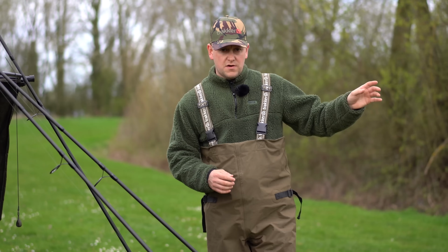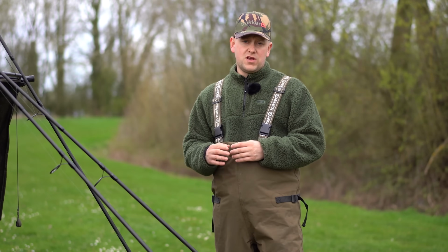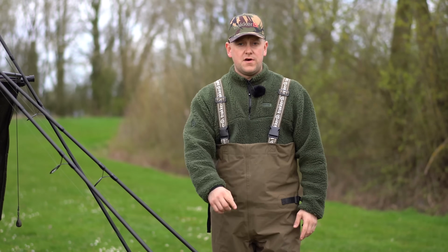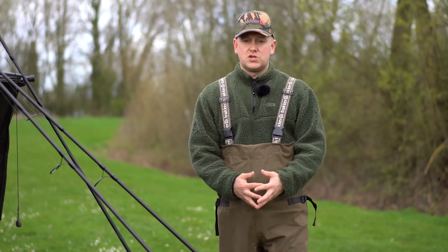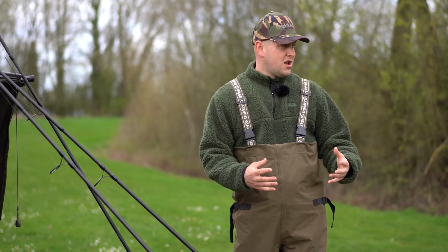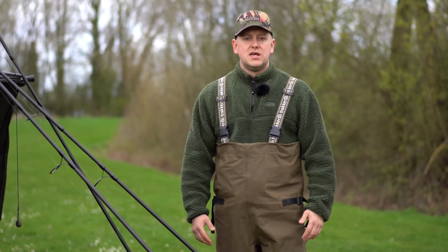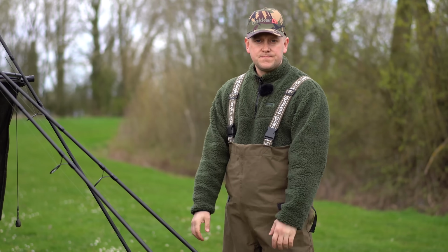I know it's a bit silty over there every time I brought something back, so I've stuck a Ronnie rig on just to see if it sits on top. But yeah, there's my three rods, two on the spot, one on the far margin. Hopefully if we can get amongst some of these fish in Hunt's Corner. I haven't heard an alarm since we've been here, but that still doesn't put me off because it can switch on at any moment. Yeah, so fingers crossed we get amongst them.